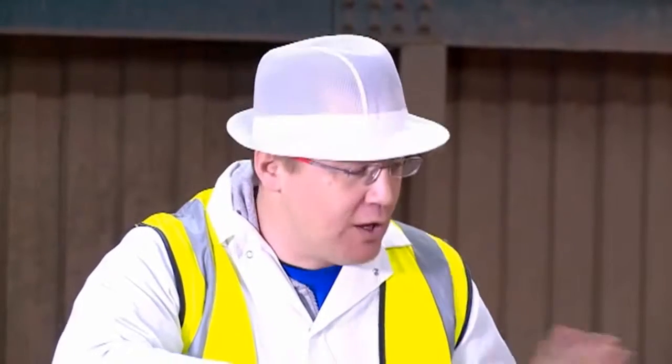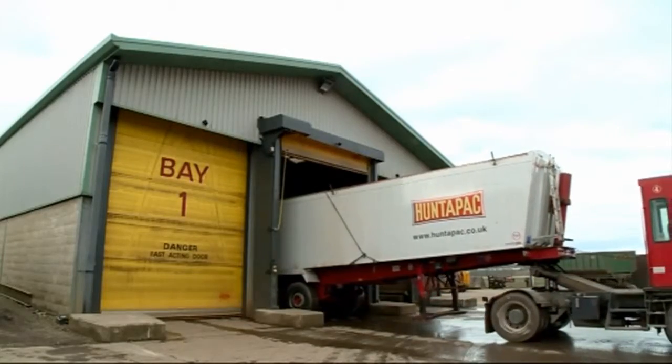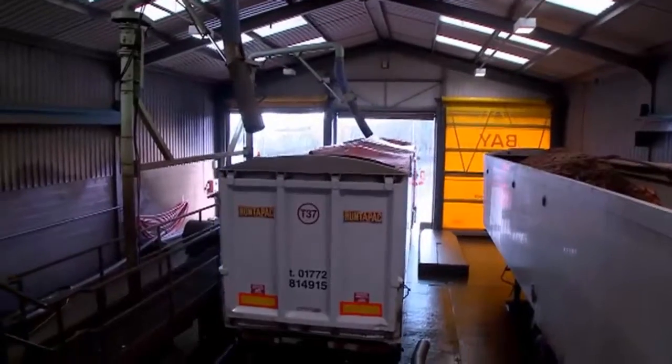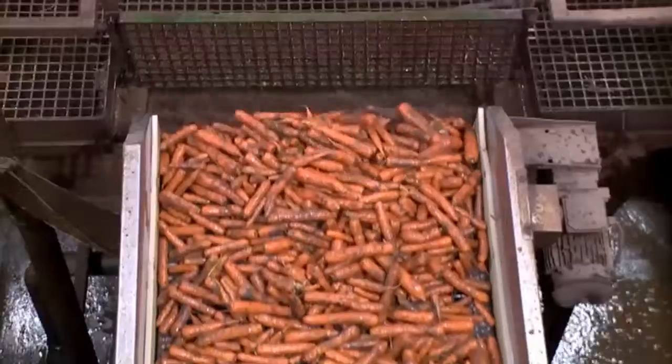Well, if the carrots have had a relatively easy ride up to now, it's about to get a bit more turbulent for them. There's 41 tonnes of trailer here, 25 tonnes of which are the carrots themselves. And it's this stage that they start the preparation process. The first stage is to get the carrots off the truck, and they do this using a recycled stream of water, so the produce is floated out rather than just being dumped. This is more efficient and prevents breakages.